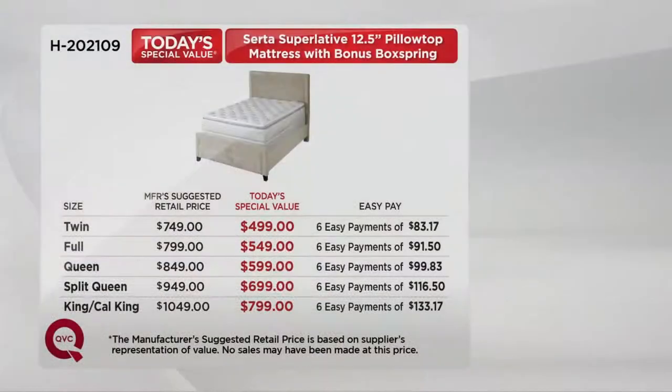This is an amazing, amazing bed. And let me just give you that 6 easy pay breakdown. If you were to get the twin, $84 over the next 6 months, as long as you're using a major credit card. Full, $92 on Easy Pay. Queen, under $100. Split queen, under $117. King and California King, under $134. And if you want to hear what other people are saying about this, hang on, because we're going to talk to Patty in a second.